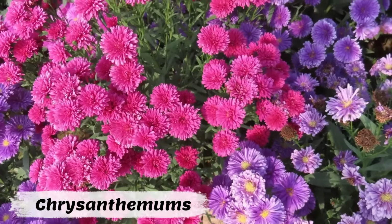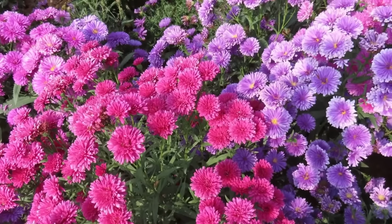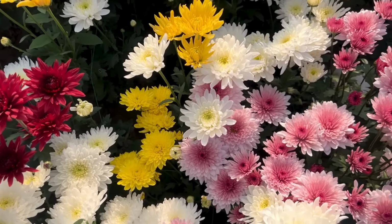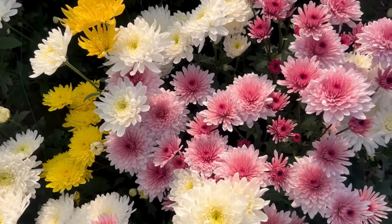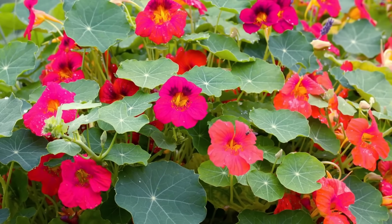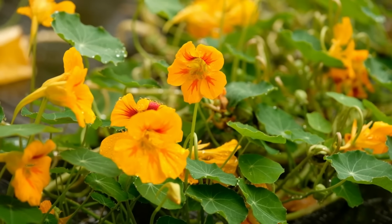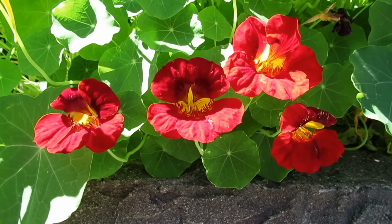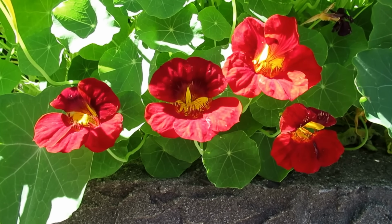Chrysanthemums, symbols of immortality in France, bloom in rich hues of purple, red, yellow, and pink. While associated with solemn occasions, these hardy flowers thrive in sunlight and well-drained soil. Nasturtiums, beloved for their beauty and spicy scent, once graced the gardens of Versailles. Easy to grow and attracting bees and butterflies, these warm season annuals bloom in fiery red, yellow, and orange.